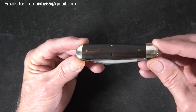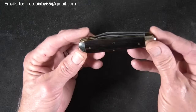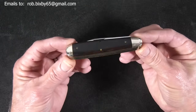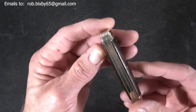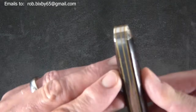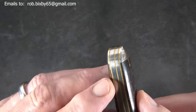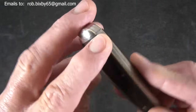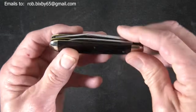This is Macassar ebony, not Gabon, so you can see that blonde streak going through there. Plain bolsters and end caps in nickel silver. Brass liners. I guess maybe the store designation might come from this area. There's just a little bit of a raggy section in the wood, but there's nothing wrong with that knife.